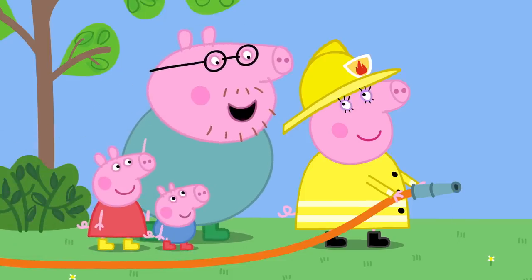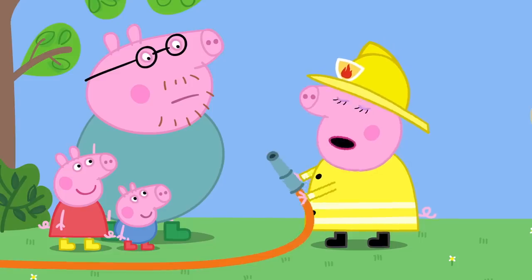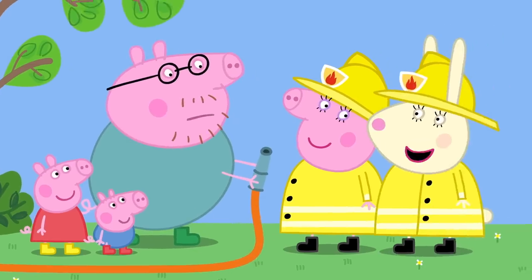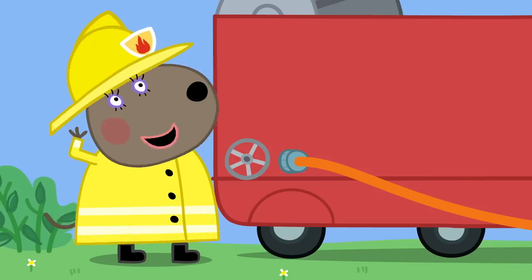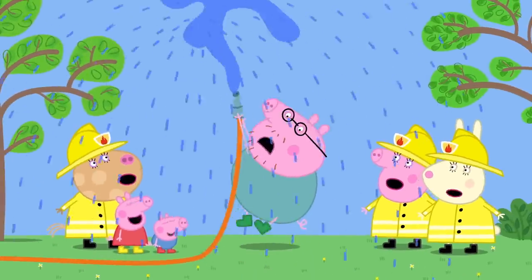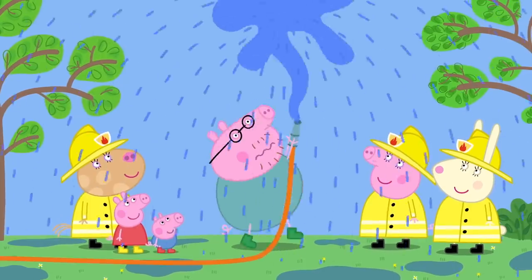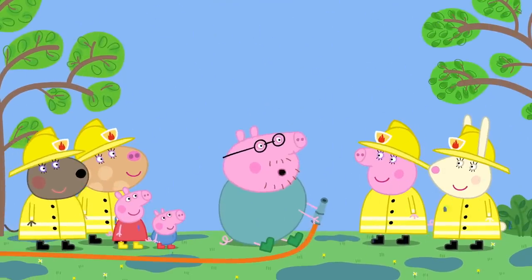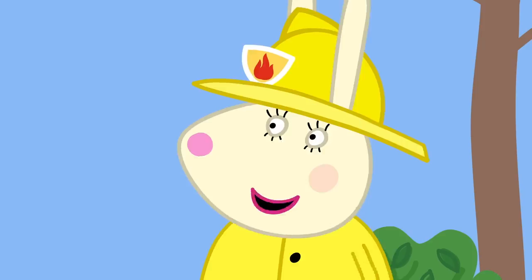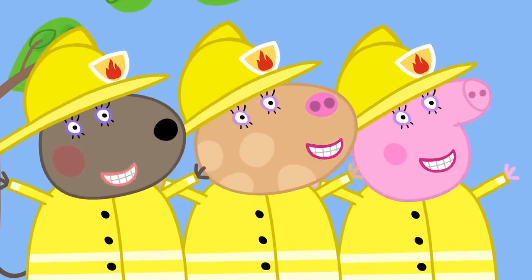Hooray! That looks fun. It's hard work, Daddy Pig. Is it really? Yes. Just feel how heavy this fire hose is. Oh, yes. That is heavy. And that's even before we've turned the water on. Turn the water on? OK. Whoa! Sorry! It is not easy to hold a fire hose steady. That was hard work. Now you see why we need to be super fit. Yes! And how do we get super fit? On the fire station obstacle course.